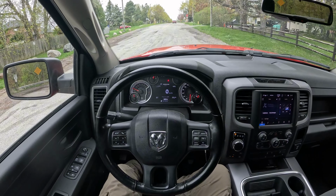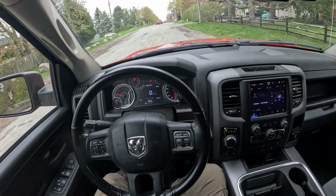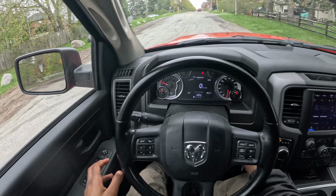As you can see, our mileage is 72,000 kilometers, and we're sitting at an almost full tank of gas. But let's do a quick little walk around.